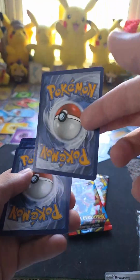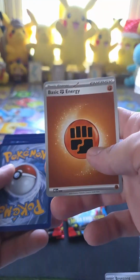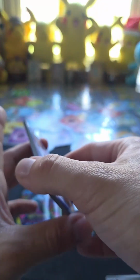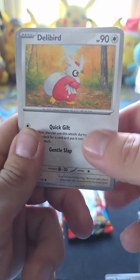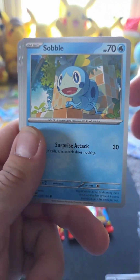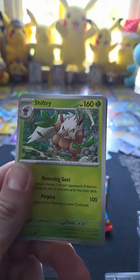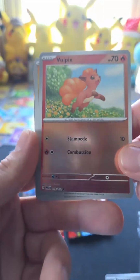Energy. I'm going to say dark. We got fighting. All right, this pack, Mega Evolution. Delibird. Spoink. Electrite. Sobble, quit crying. Tink Tonk. Shiftry, nice.